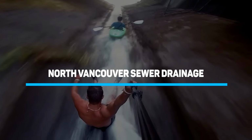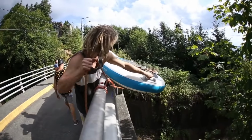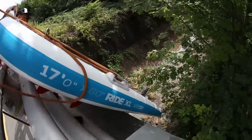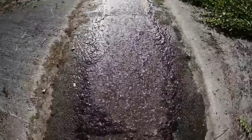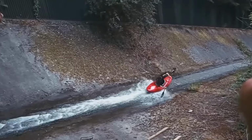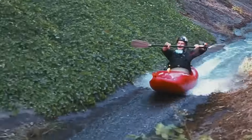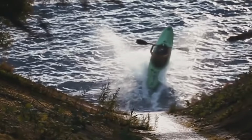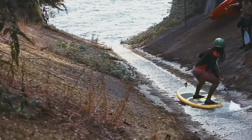Number 4. North Vancouver sewer drainage. Now this is super crazy. These guys are pumping up a 17-foot tall paddleboard developed for 8 people, but they're not heading to the beach. They're going to slide the massive, extra-large inflatable SUP down an old sewer drainage. Turns out they're also going to slide down the old sewer drain in their single-person paddleboards and tandem SUPs, as well as in kayaks, on their wakeboards, and even on their butts.